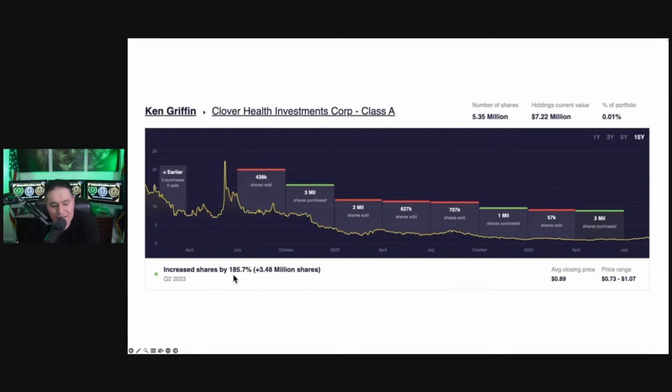He most recently increased his position by 185.7%, giving an increase in shares to 3.48 million. And as you can see, what is he doing? He's not buying up here. He is buying the dip.